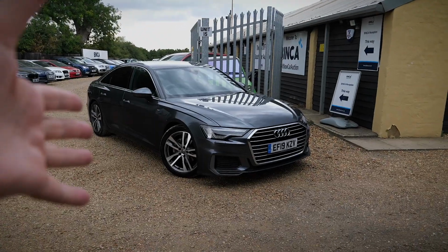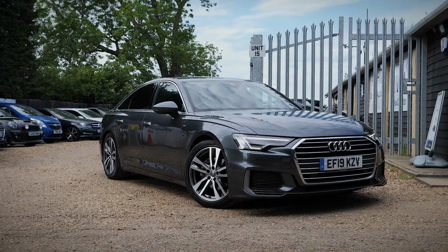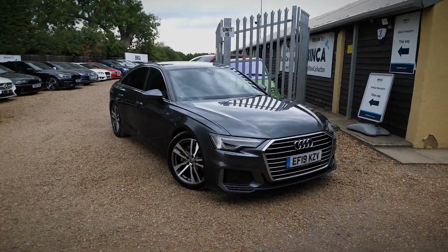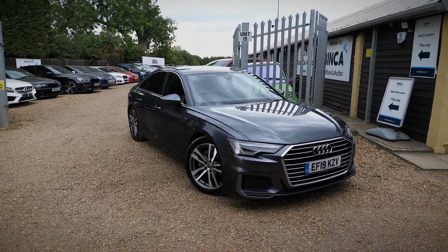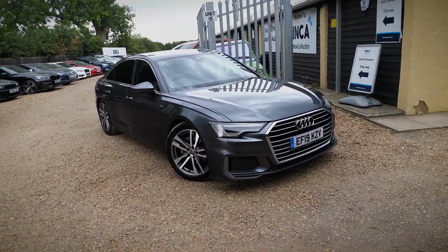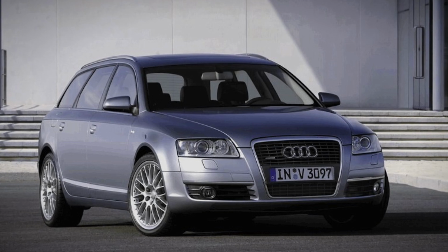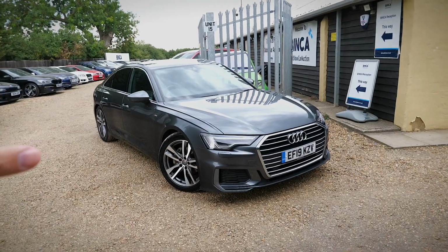So here it is, a 2019 Audi A6 S-Line in grey with black interior. This is the 5th generation. Let me just make sure my exposure's up correctly. There we go. This is the 5th generation Audi A6. So there's the first one, there's the second one, there's the third one, there's the fourth one, and then voila, here we have the 5th one.